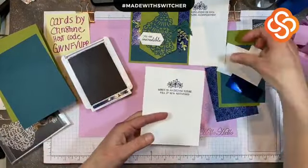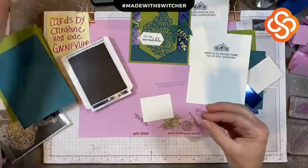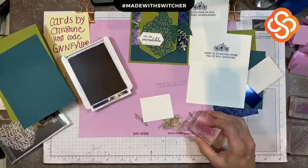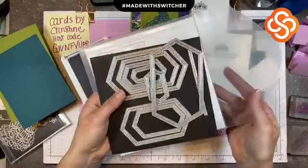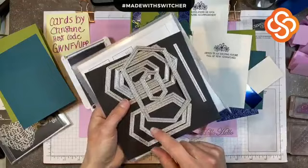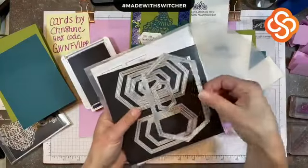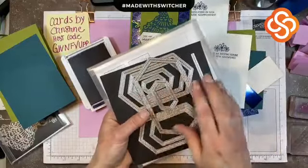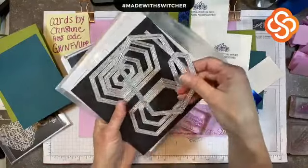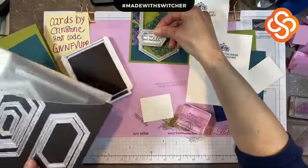Super, super cool. So what I've got over here is a little scrap of Whisper White. It's just a teeny tiny scrap. I don't know what size it is. It doesn't really matter. But girls, this is my thing that I'm bringing in. So do you remember on Friday night? I believe we used these dies. We did Bird Ballad and we used this. So here's another one. If you don't own these stitched hexagon dies, I would get these before they retire. If they retire. I'm not sure if they are or not. I won't know until Wednesday. But we're going to be using it there, and we're also going to be using it here.